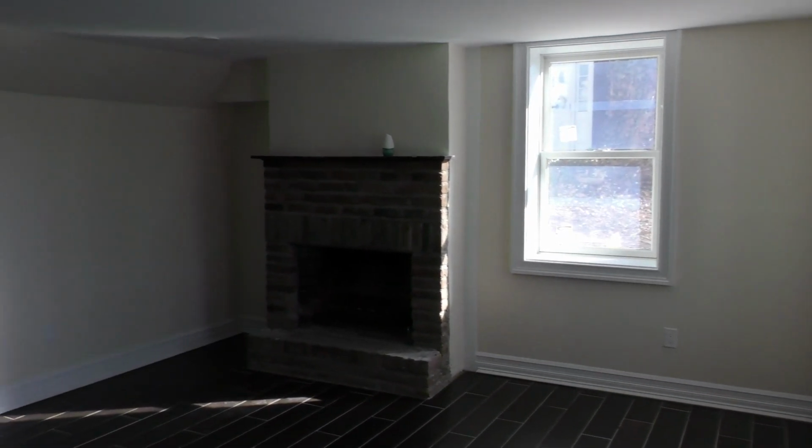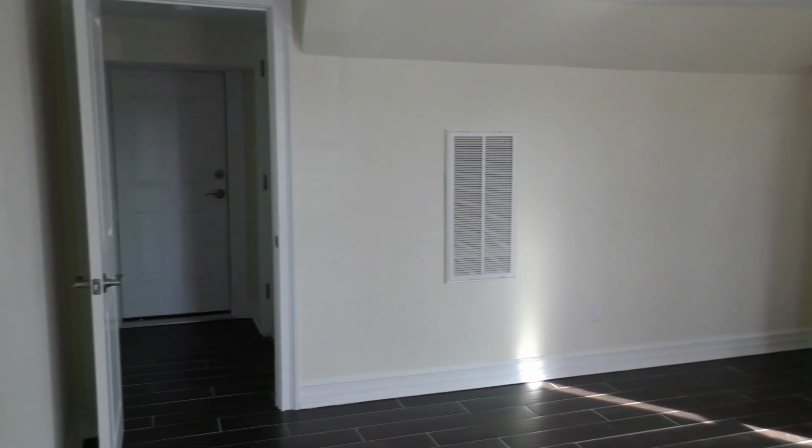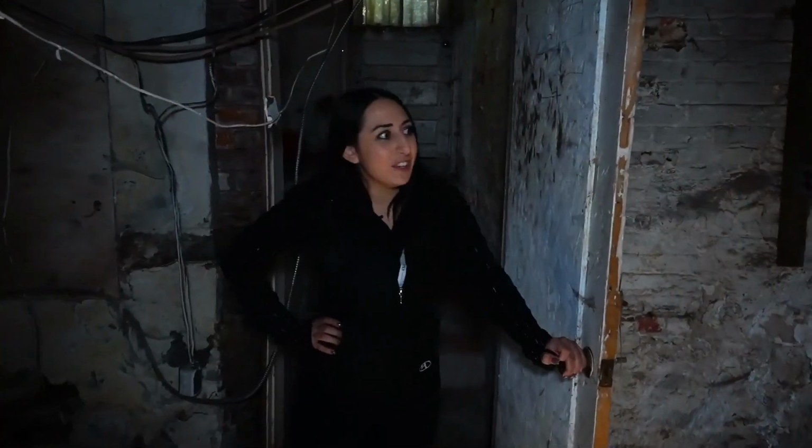Now, I assume that this was a utility room. I see a panel over there, and I see some steps leading back to outside. So let's keep on exploring. Let's look around.